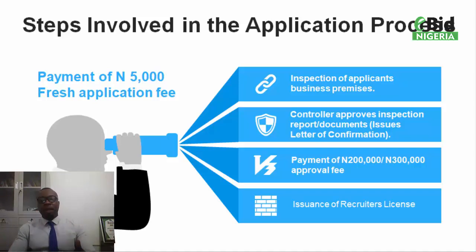And in the minister's office, an officer called the controller will now get the application and the inspection report, and also look at the application that has been made by the applicant, then compare the two of them. Once he is satisfied that what you have brought is okay and also it tallies with the inspection report of the inspector, he will issue what's called a letter of confirmation. This letter of confirmation, you can use it before even the license is issued. It simply means that you have complied with the provisions of the Labor Act, that you can now be able to do business. But once the letter of confirmation is issued, then you will now be asked to pay a fee of 200,000 naira. That is if you are making an application for domestic placement.